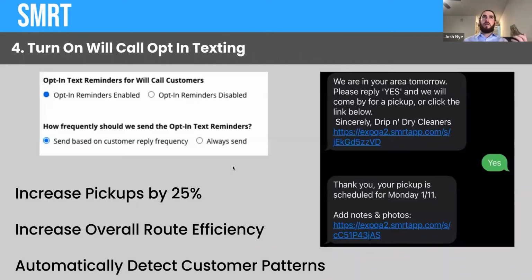And when you move them to will call, don't be afraid. You're not going to lose those customers. They're not going to go away. You can still contact them consistently with our will call opt-in functionality. Rather than sending out a reply no to be taken off the manifest text, it sends a reply yes to be added to the manifest. But it only sends that message to will call customers. And it looks like this.